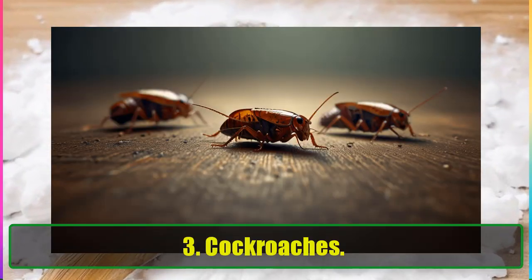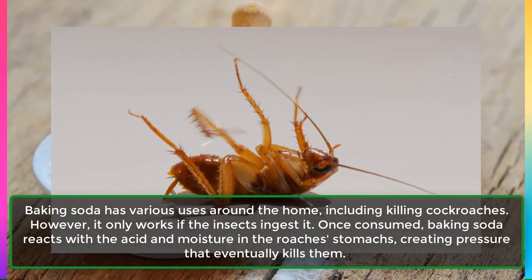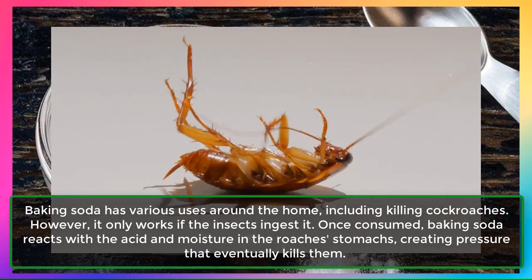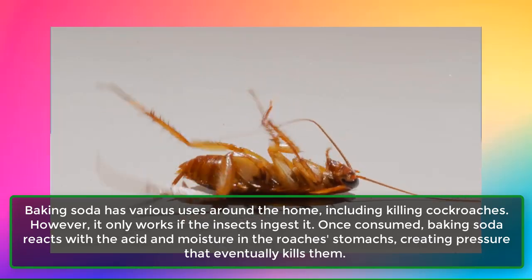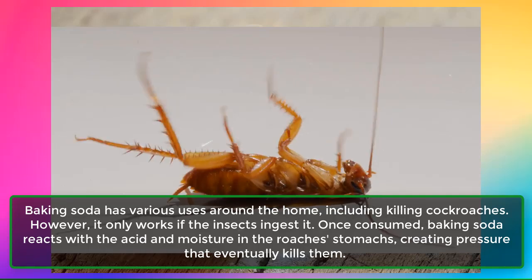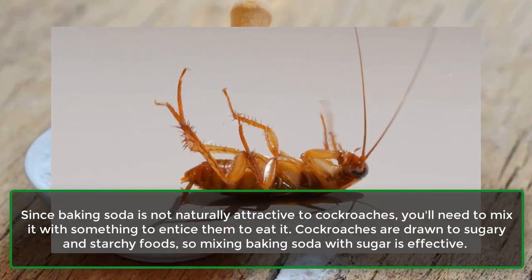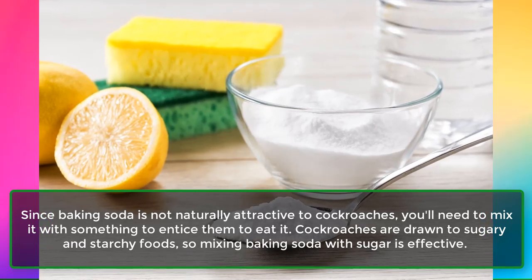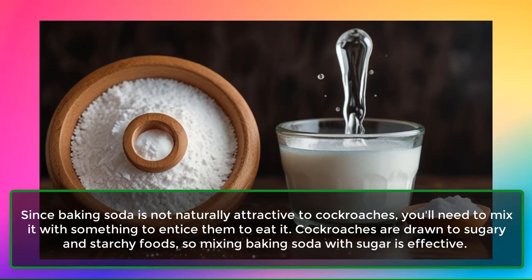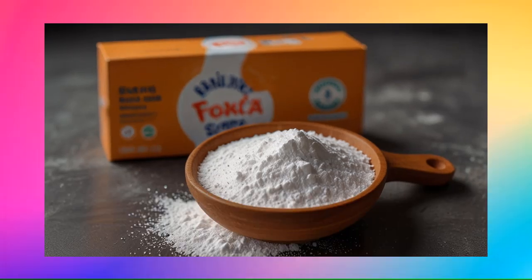3. Cockroaches. Baking soda has various uses around the home, including killing cockroaches. However, it only works if the insects ingest it. Once consumed, baking soda reacts with the acid and moisture in the roaches' stomachs, creating pressure that eventually kills them. Since baking soda is not naturally attractive to cockroaches, you'll need to mix it with something to entice them to eat it. Cockroaches are drawn to sugary and starchy foods, so mixing baking soda with sugar is effective.